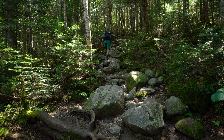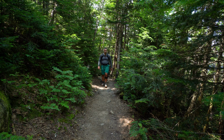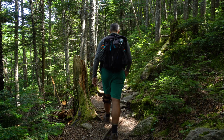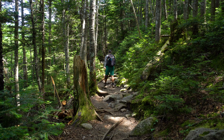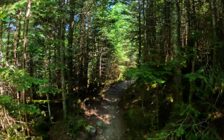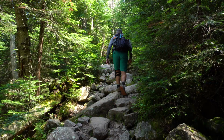It's actually kind of funny, once I made it to this ridgeline, the trail got so much busier because I was running into all the through hikers and hikers doing full Pemi loops. So much for a smooth, easy ridgeline walk.